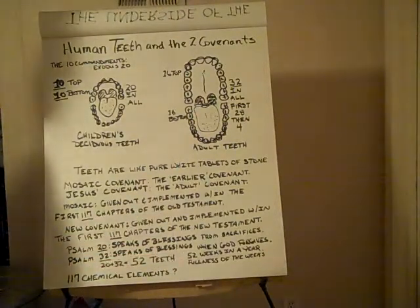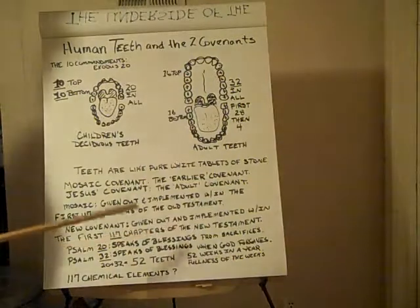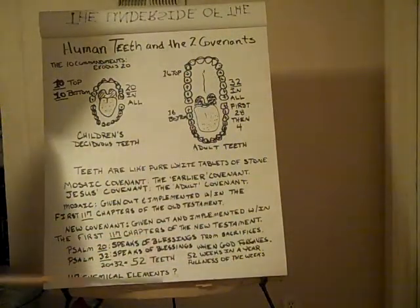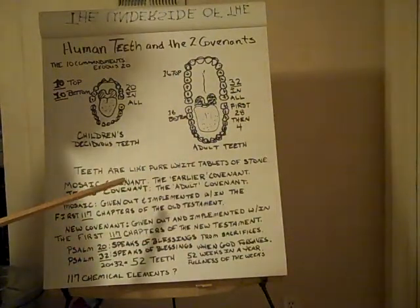There's ways in which human teeth are kind of amazing in how they resemble the two covenants, the covenant of Moses and Christ's new covenant. Here's a couple thoughts about it. These are just subjective. It's not spoken in the Bible. May not even be right. But it is something interesting to think about because it almost looks like there's something designed into us.